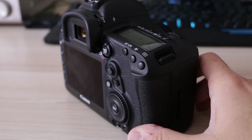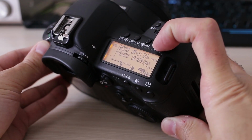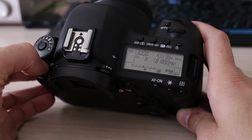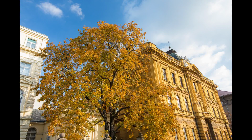Everything else like handling, build quality or menu system remained practically the same as it was on Mark III, and that is a good thing since it was already perfect in my opinion. This is a big camera with a large grip and handles great with heavier lenses even without the better grip. Let's take a look at image quality.